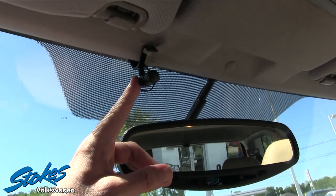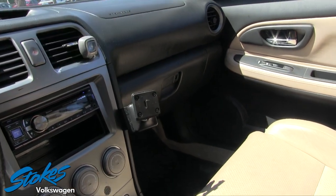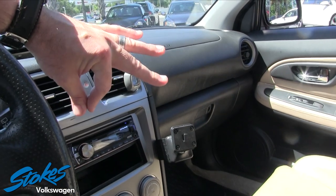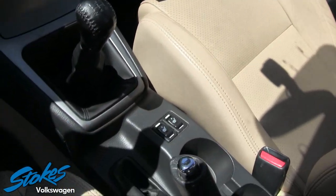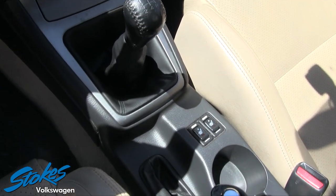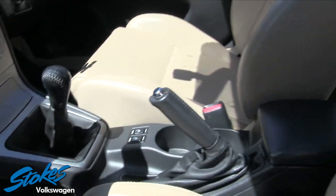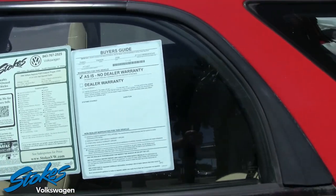Got a little microphone there for your phone system because, you know, back in 06, I guess they had little phone setups right there. Already can feel the cold AC blowing, so that's definitely a plus. Got cold AC, Alpine stereo system, heated seats on driver passenger side. Again, it's a 5-speed manual transmission. And got a sunroof up top as well.